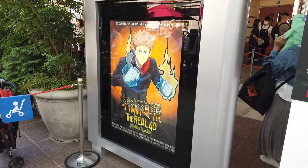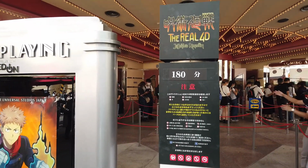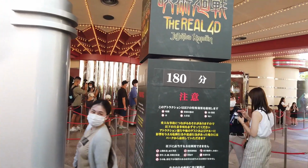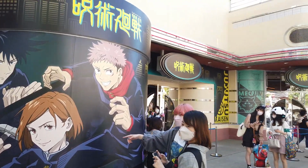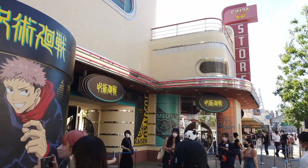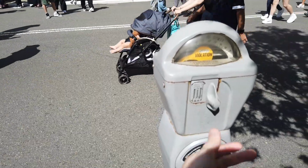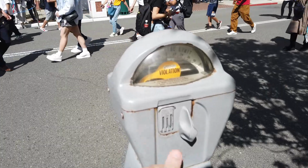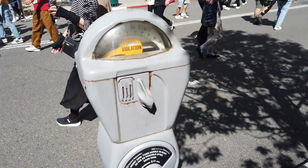Now this is really surprising. The Real 4D show is 180 minutes. Keep in mind, this is just a 4D theater show. They've got this display here of the characters over by the store. This is the store you exit out of after you see the show. Turning around, just a cool little thing I've never noticed before, is this parking meter violation. Of course, that's where you would pay your coins.